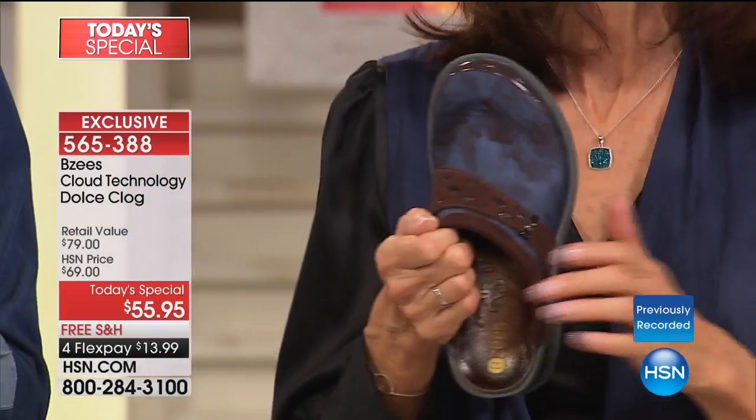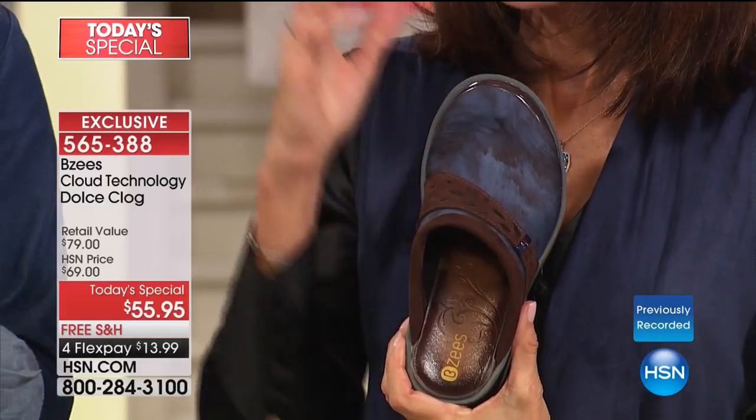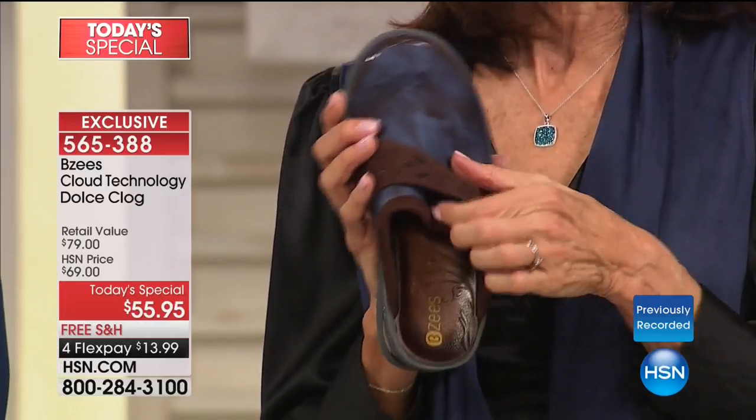Do yourself a favor. Just try them. Now, I will tell you, I could be on the air sometimes for hours and hours and not have a phone call. We've just had 5 phone calls about the Bzees, and everyone loves them. You're going to love them. And look at this. This is the blue. I grabbed the blue again because it's the most limited of all of them.